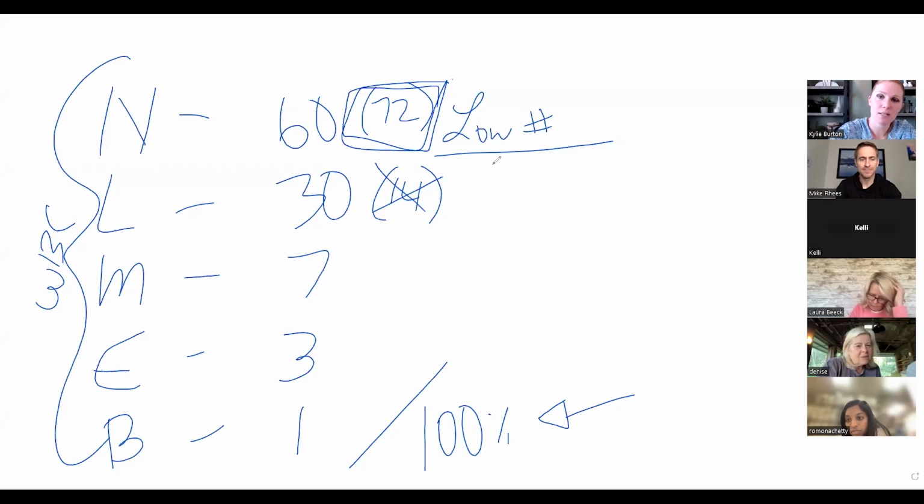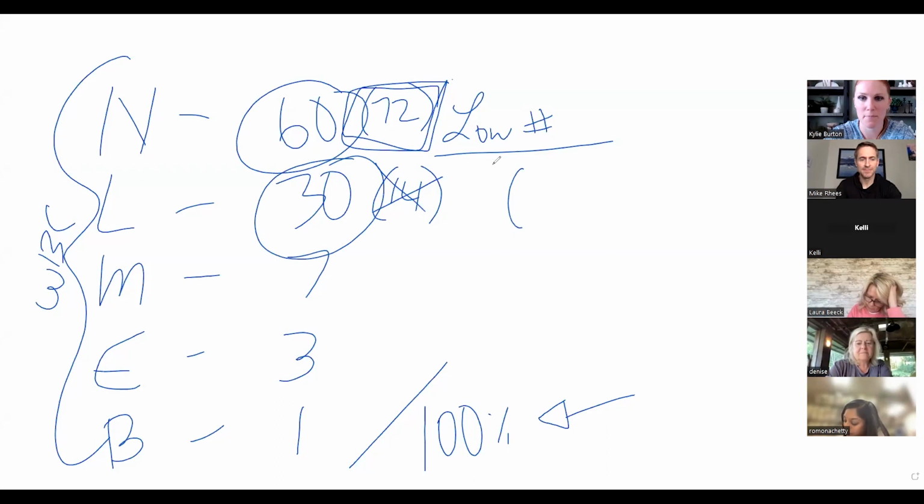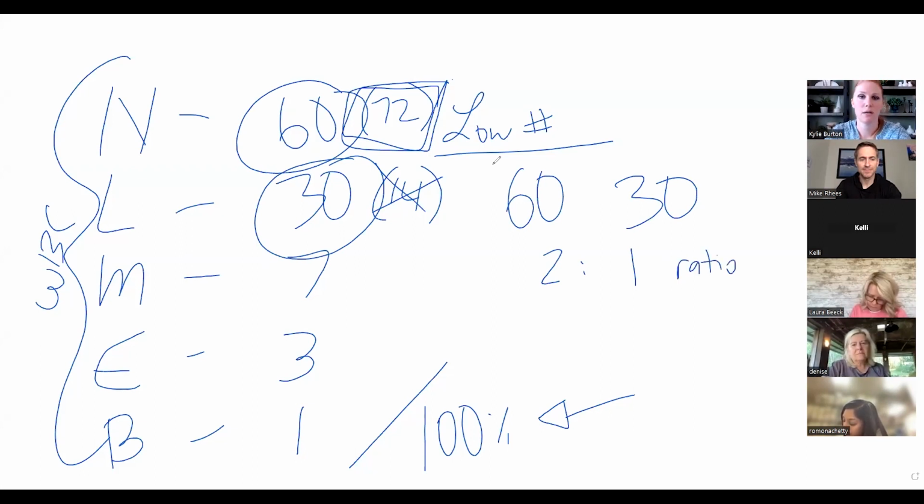Okay, there's one pattern. Now here's the second really cool pattern. Notice the 60 and the 30. That is a 2-to-1 ratio, right? Just so you guys all know, I loved math way before I left science. I was really good at math. I was terrible at science. Yet here I am. Maybe I'm just blending the two of them together.